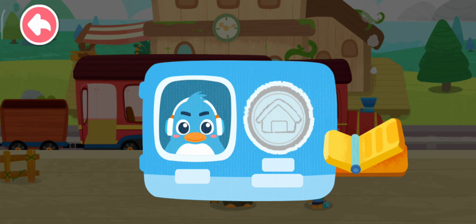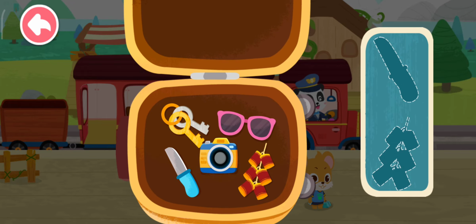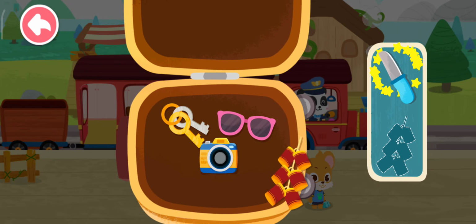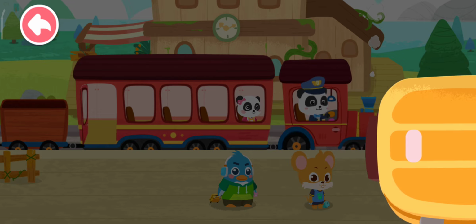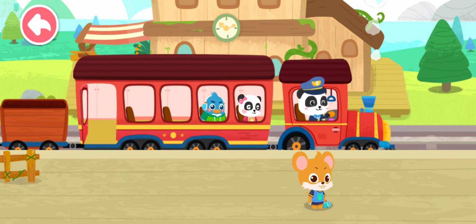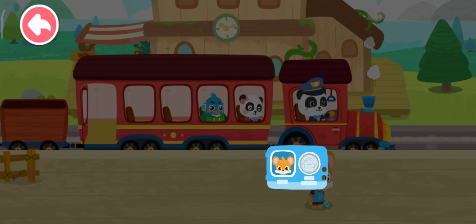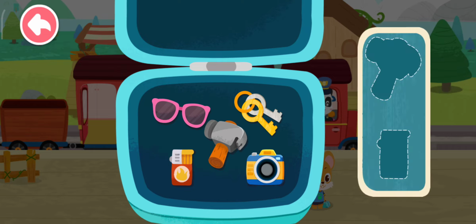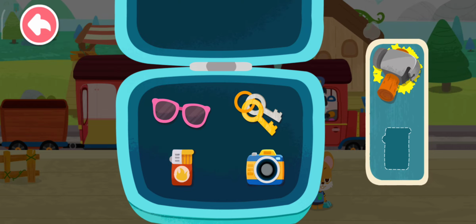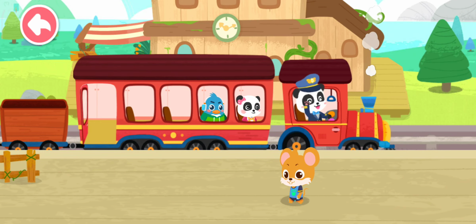Here is my train ticket. Prohibited items cannot be taken onto the train. Knife, firecrackers. Thank you. Here is my ticket. Prohibited items cannot be taken onto the train. Hammer. Lighter. Thank you.